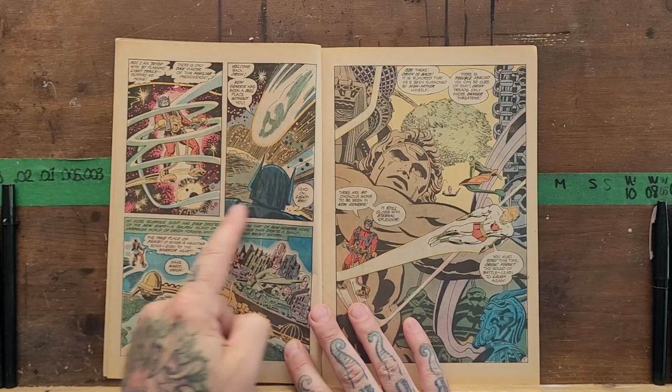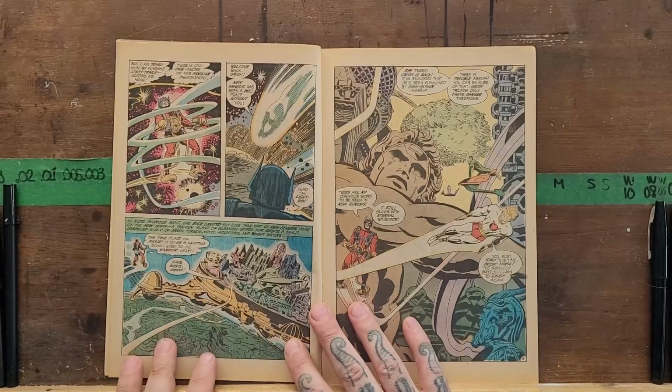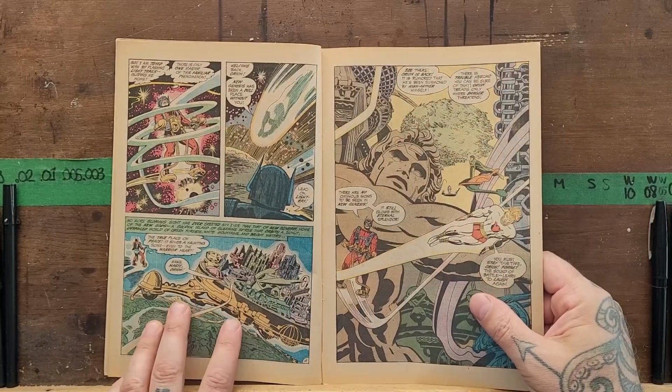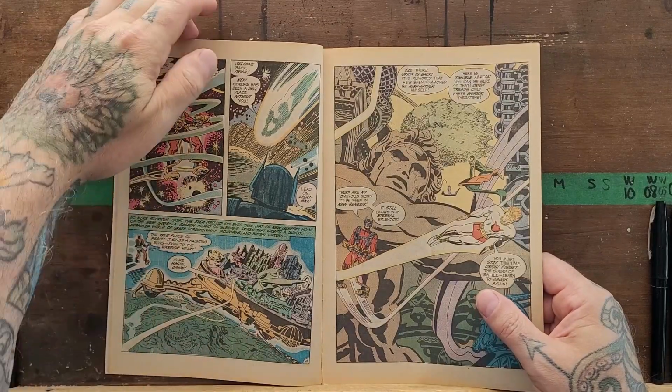But man, he's pushing even further all the stuff he was doing in Fantastic Four, I think, specifically, right? A lot of the cosmic stuff came from both Thor and Fantastic Four, and I feel like he's kind of pulled in from both of those for New Gods here.